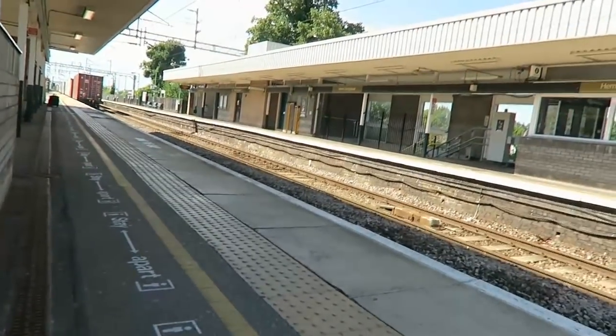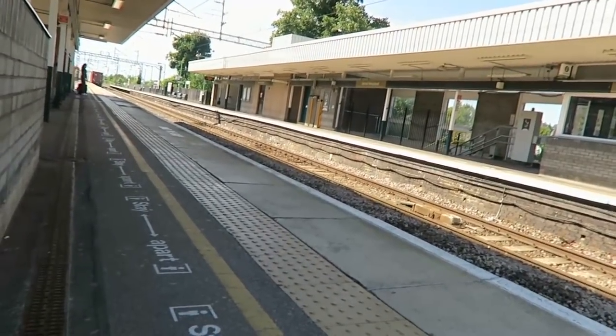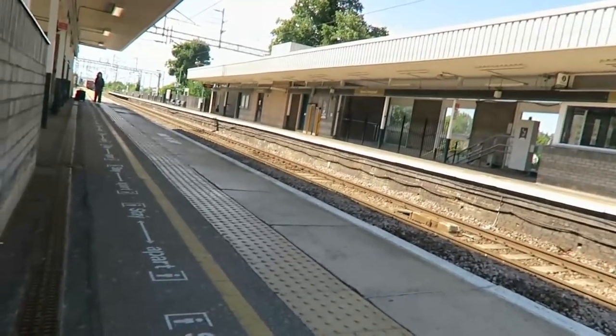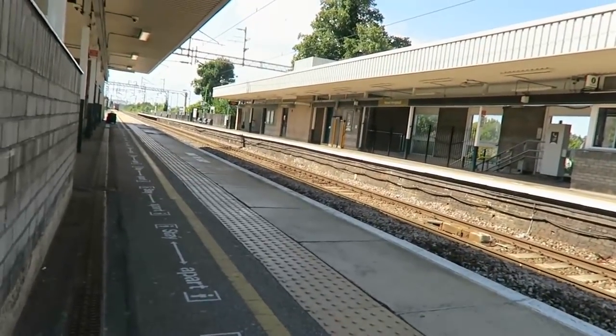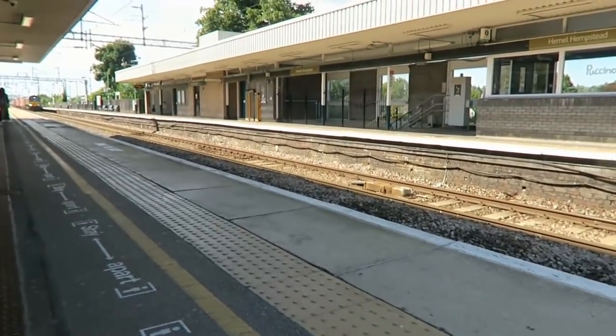Well, it sure is chaotic at Hemel Hempstead. It's nice here now, I can sit in the shade, so I'm quite happy. But they just announced, stand well back from the edge of platform 4, first train approaching, and the freight train comes through platform 3. Now how do you work that one out? Right, now we've got a freight coming down platform 4 that has not been announced.